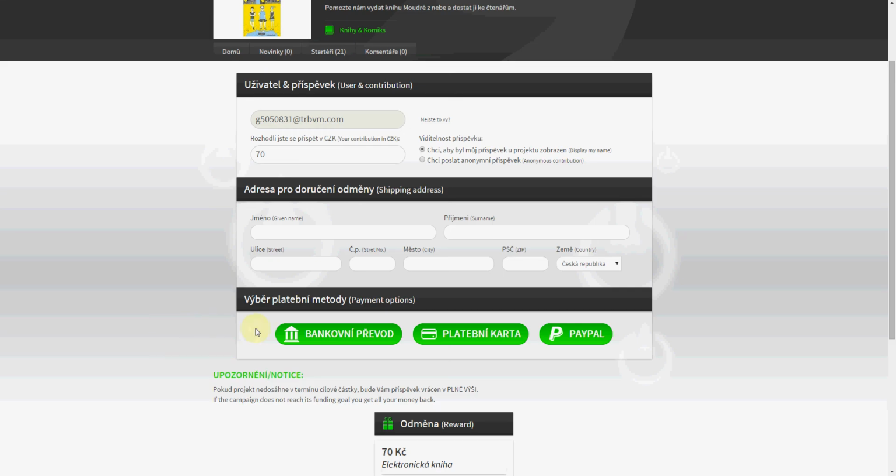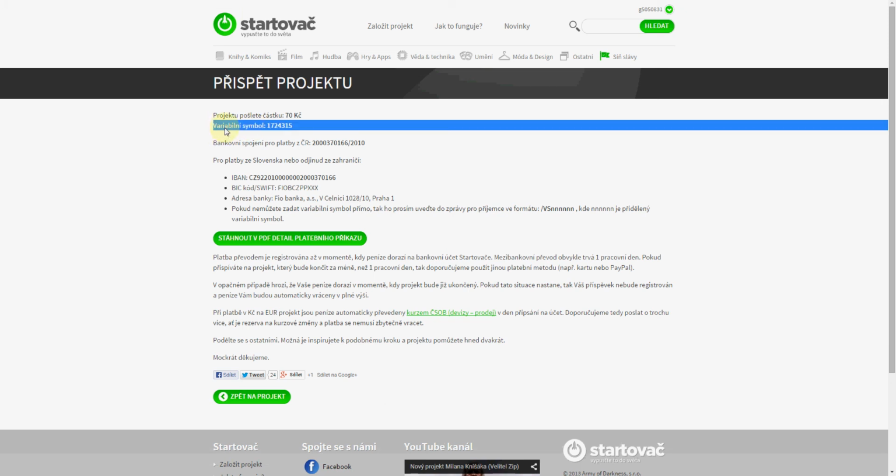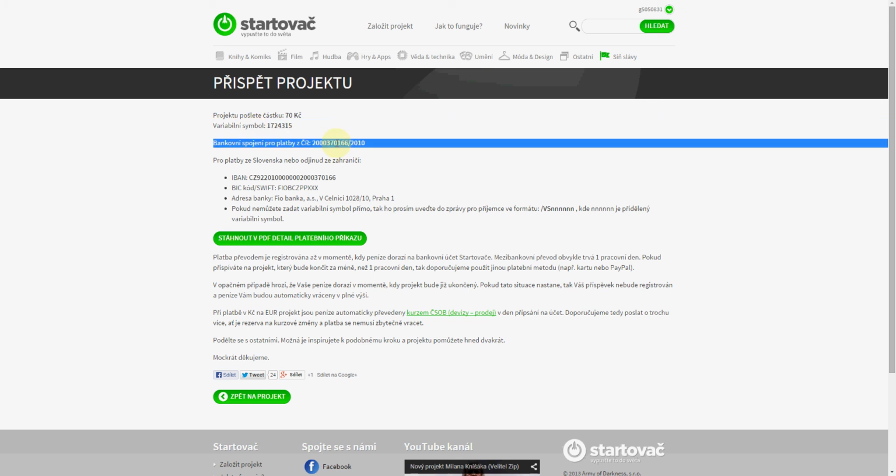The first option, left for last, is the bank transfer. So let's click on that. And here we are. Let's go line by line. The first line is basically just how much money you are sending off. The second line is very important. That's the variable symbol. It's basically the ID of the transaction, so we can pair it up with your reward. The third line, don't worry about that, that's for Czech people.